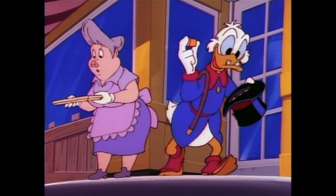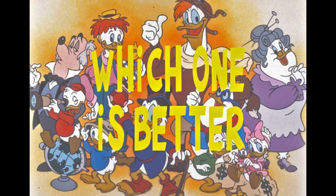The 87 DuckTales make no mention of Della, but I think it's safe to assume that Scrooge had nothing to do with her disappearance. Which one is better?